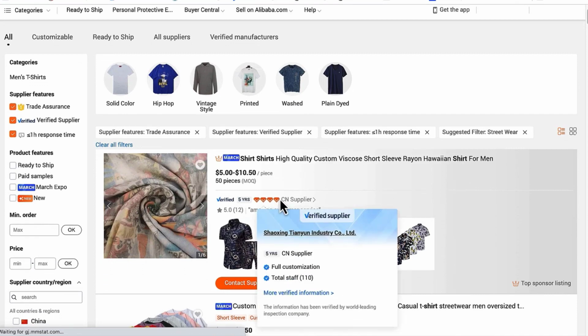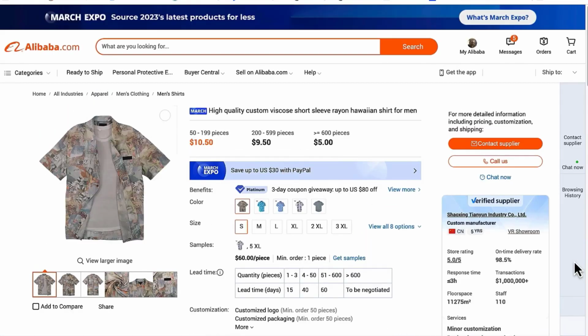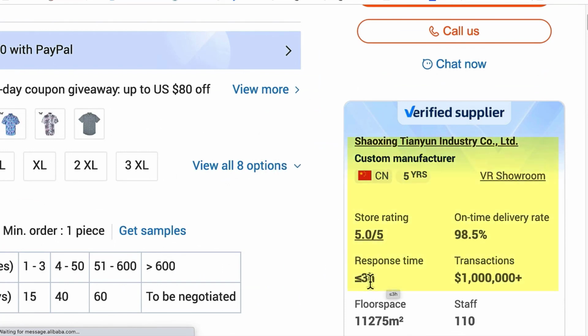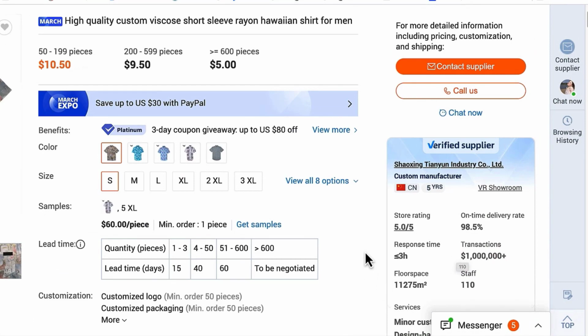So this one here's got these 4 diamonds right here. So let's take a look at this one. And I think you're going to find that it's going to have a better rating, better delivery rate. Yes. Now check this out. Now that I've sorted here, look at this. Response time is less than 3 hours. Now store rating is a 5 out of 5. On-time delivery rate is 98.5. Transactions is $1 million. There's 110 people that work there. This is the kind of company you want to work with.